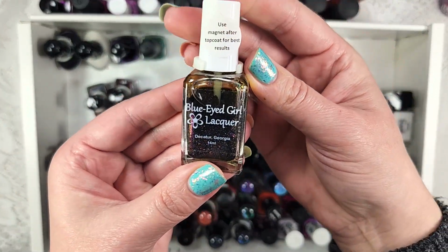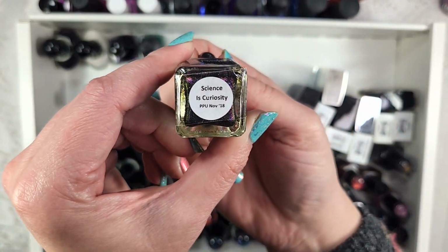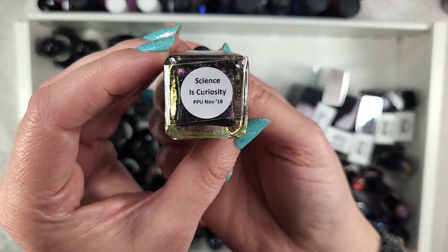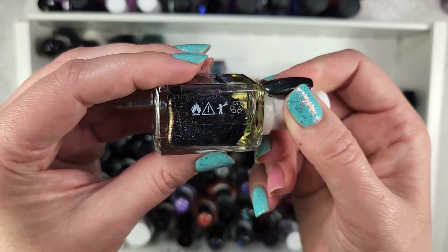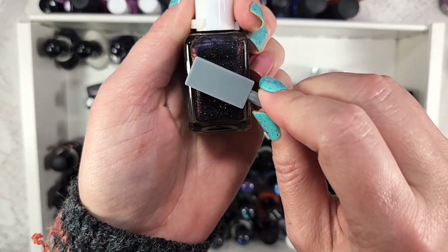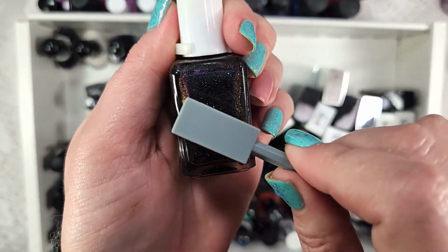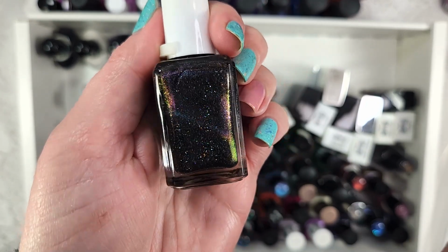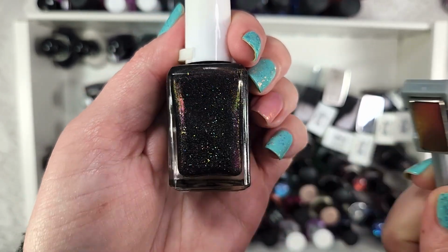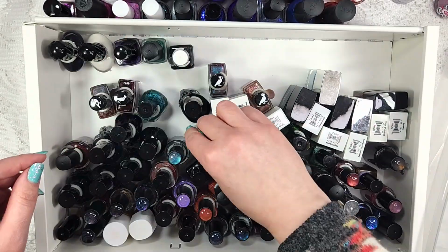Next up, we have one from Blue Eyed Girl Lacquer. This is a magnetic, and this one is called Science is Curiosity. This is another Polish Pickup polish from November 2018. It is a magnetic, so let's see how it looks. So it's another multi-chrome with some hollow glitter. And there you can see some of that multi-chrome being pulled up into the magnetic line. Yeah, I'm going to hold on to that one.